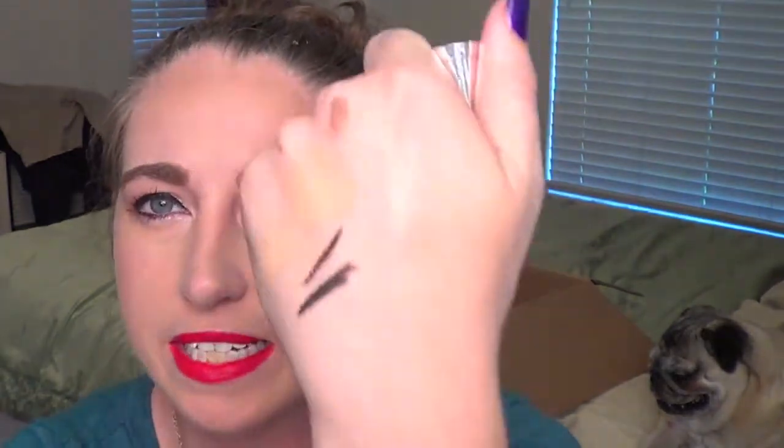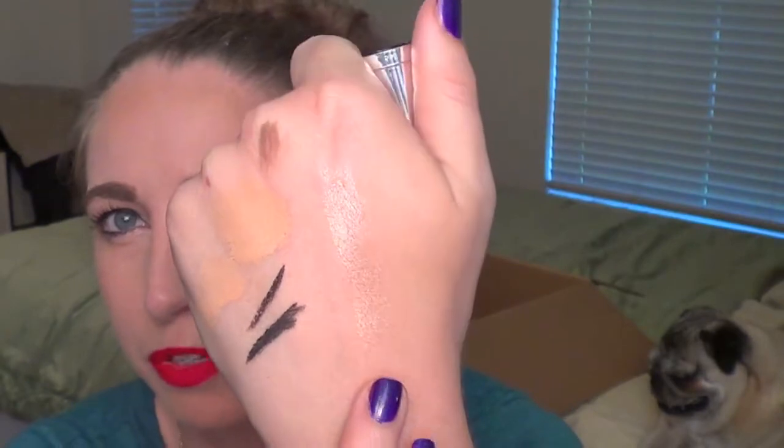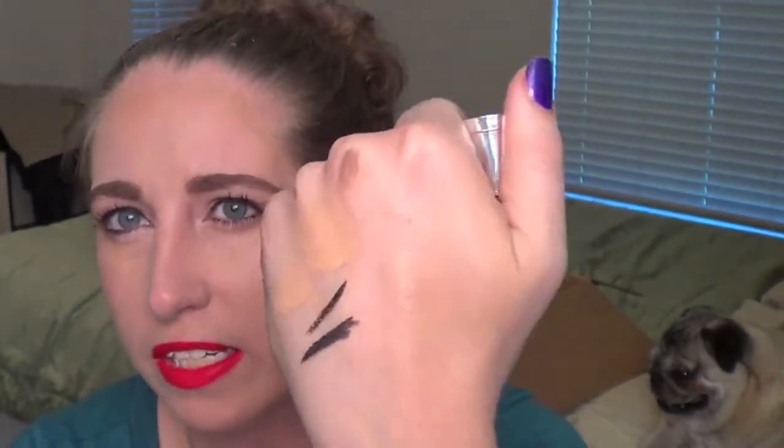It's kind of like a light icy pink, so I hope you can kind of see that. It has a really pretty shine, and you can kind of just buff it out. And it went really well and easy on my skin. I did it on top of my foundation, but before I did my powder.